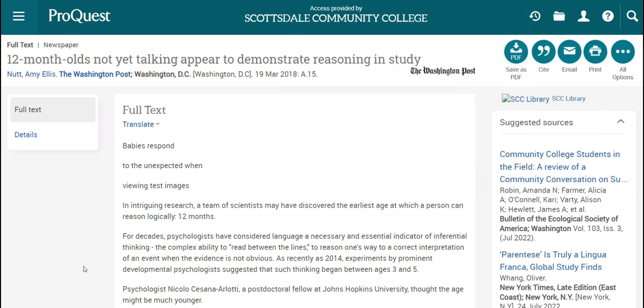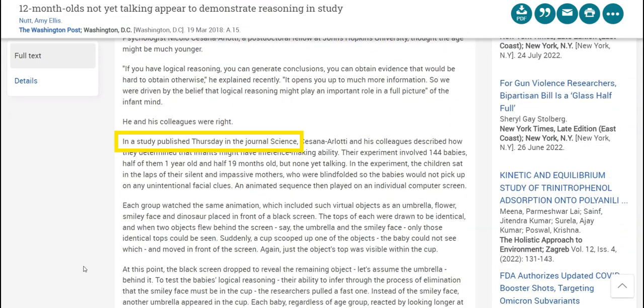As I skim through the article, the first clue I see is the name of the journal where the primary article was published. The article says, "In a study published Thursday in the journal Science." It also gives me a clue to the date of the article publication based on the date of the news article. I'm going to say that the primary study was published sometime in March of 2018.